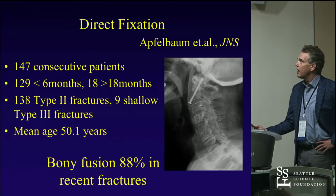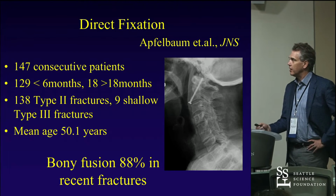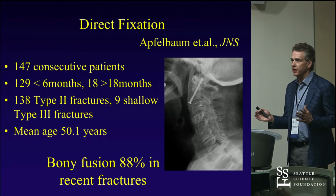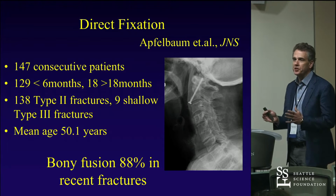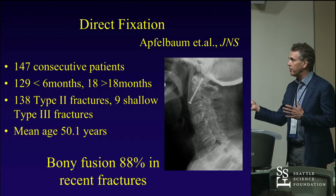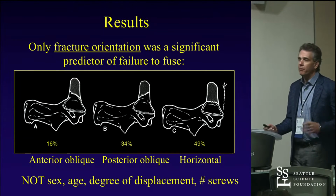So, it really becomes sort of almost a moot point, I think, now as we talk about fixation for these patients. I talked to you about Ron's big series, and he's a master technician when it comes to this. I mean, he thought this was a simple procedure, but I'll tell you, he paid so much attention to detail when he used to do these things that he could achieve a 90% bony fusion rate in recent fractures who had type 2 odontoid fractures. The problem is the rest of us can't.